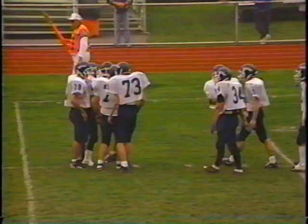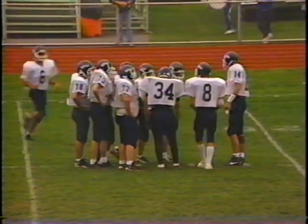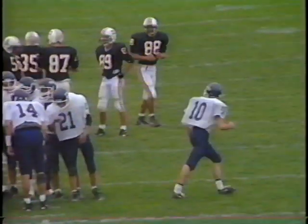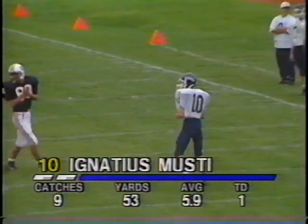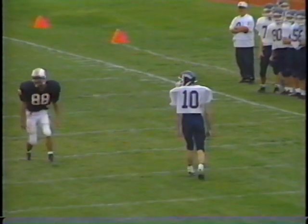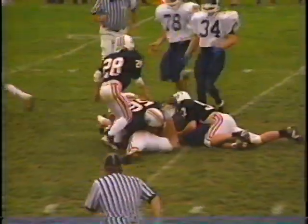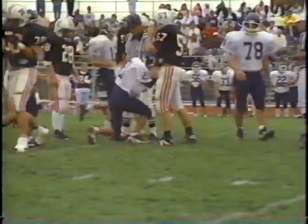He caught the ball on the far side of the 30-yard line, and the marker was dead on the 30-yard line, so when he came down, it was a 1st down for the Bulldogs. Nose of the football out to the 31-yard line. You see Ignatius Musty with 9 catches thus far this year. Counter give this time. It's Kevin Myers, and Myers with some running room out to the 35.